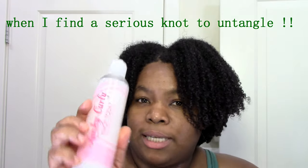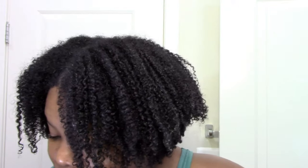I might use diluted apple cider vinegar or conditioner to detangle, but in terms of an actual emergency detangler, it's just this. I have nothing else. I love this. This is the best. The one, nothing else. Not really rotating, but here to stay and currently being used.